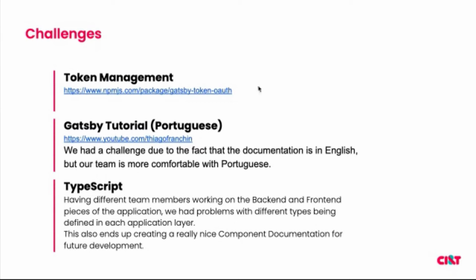So with this package, we are able to manage the whole token life. If you need an access token or refresh token, or if it's expired, this package will help you. And not only with Drupal, but other APIs as well. So if you use Gatsby with another API, you can use this package as well.